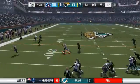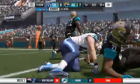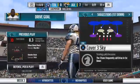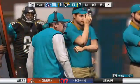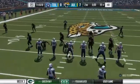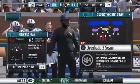On 1st and 10, here's Mariota. It's a short one here, complete to his tight end. A nice pick up there, 10 yards, and it'll move the sticks. Well, the coaches mentioned they weren't as concerned about big play offense. They thought they could get some shorter, quicker stuff and be consistent, and that's kind of what they showed there. What they saw in preparation with the former Volunteer Charles Davis, I'm Brandon Gaudin.